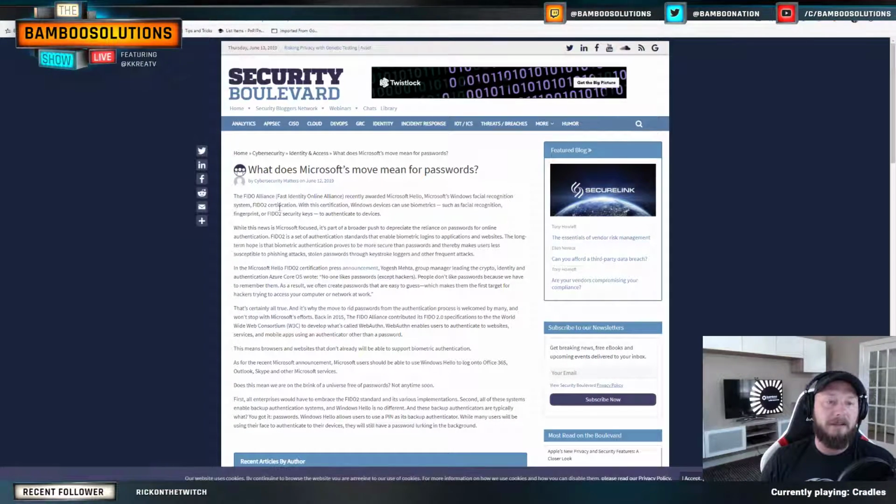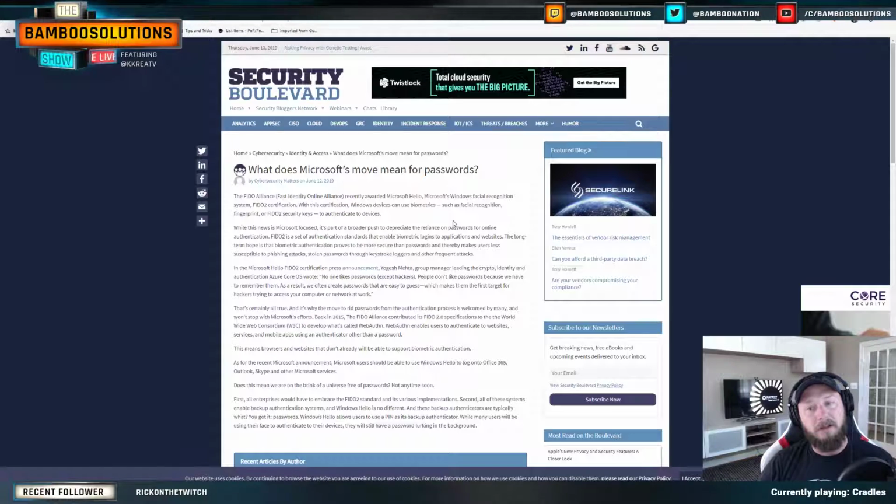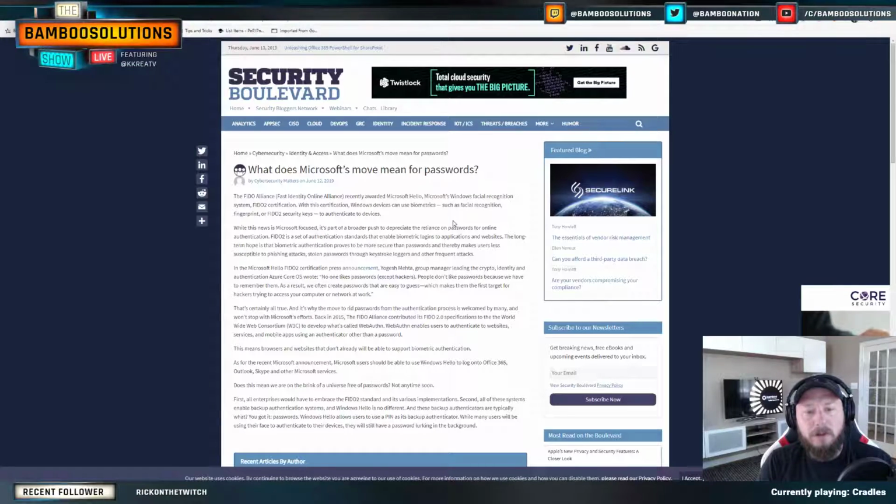The next post was on what does Microsoft's move mean for passwords? And so this was that FIDO certification that they went after with Microsoft Hello, that whole biometric authentication and authorization type of thing. So they announced that, when was that? It's been a little bit. I don't see a date on there. Back in 2020. So not too long ago, they reached this FIDO2 certification.